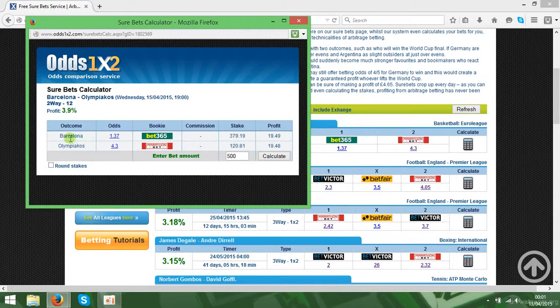So for Barcelona at bookmaker Bet365, you need to bet 379.19, and the profit will be 19.49. And for Olympiacos at Marathonbet, you need to bet 120.81, and the profit will be the same. So use any budget you want. From the 1,000 you'll get 38.98, that's the 3.9%.